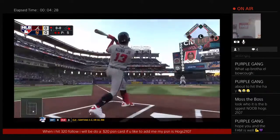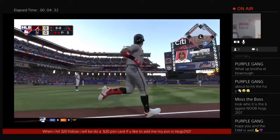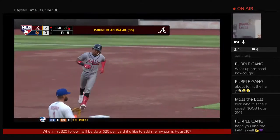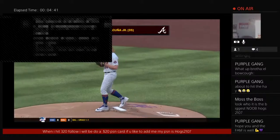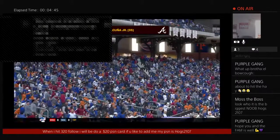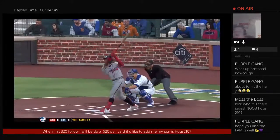Here's Ronald Acuna Jr. now. Swing and oh my. Hit him with the hind. Gone. Playing MLB 2020. So a 2-run shot to left center, number 35 now on the season, and it's given Atlanta a 2-0 lead.